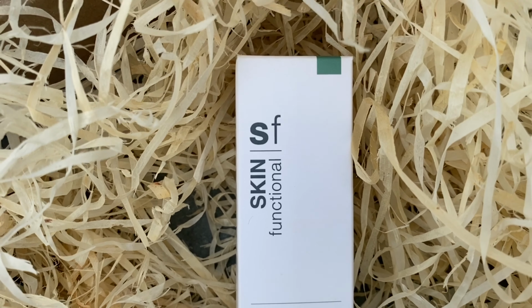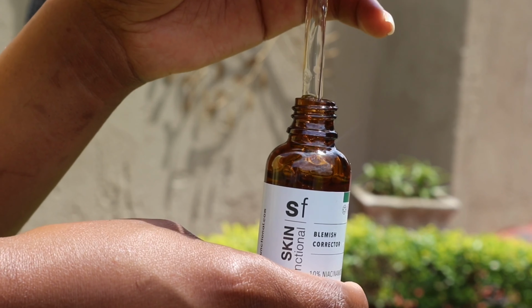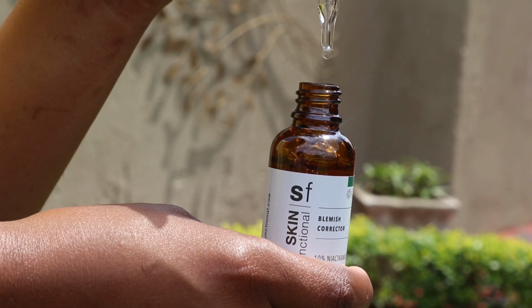So yeah, according to the box itself, it reduces the blemishes, and it's good for pore and spot therapy. And this product, guys, retails for 200 rands. The next product that I have with me is the blemish corrector, and this one is 10% niacinamide. The product says, "Say goodbye to your pores, blackheads, blemishes, and oiliness." This product retails from 50 to 230, so it's 50 rand for the smaller bottle. The one that I have here, which is the 30 ml, retails for 230.